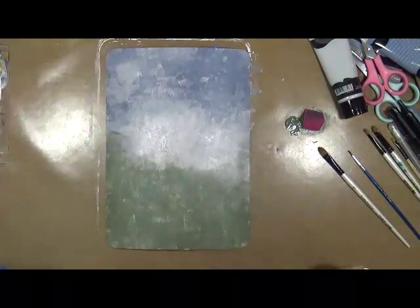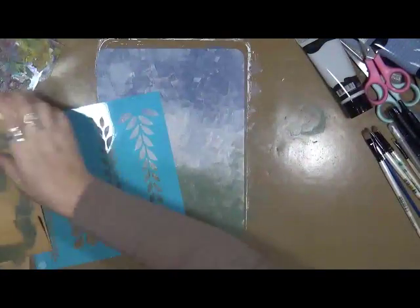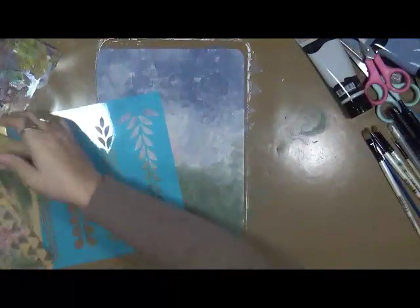All right, let me dry this up. I'll be right back. All right, I think I'm going to do this a couple ways. First of all, I want to show you what I do with my leftover paint. These are just some envelopes that will end up going out in Happy Mail. Whenever I have leftover paint, I put it on these or on an art journal page, whatever. Here's a couple more. These are pretty much ready to go. But I just want to show you that real quick.